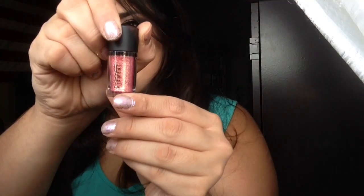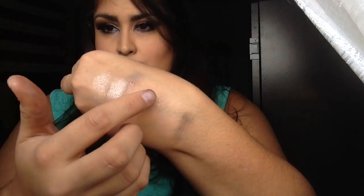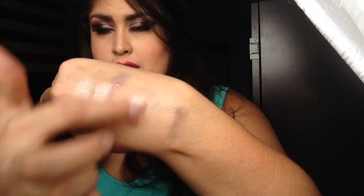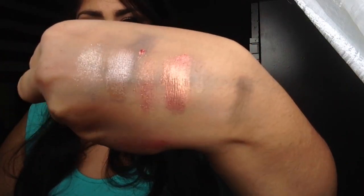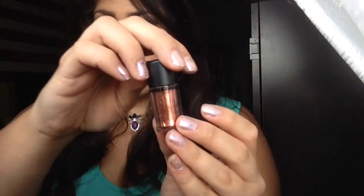The next shade is Rose, and this one was a little bit underperforming for me, though I love the shade of it. This would be one of those shades that you apply wet or you apply over a primer, otherwise you're not going to get optimal pigmentation. So this is without any primer, and this is applying it over Fix Plus. There you go. That's over Fix Plus. As you can see, there is a noticeable difference. I'm sure you guys can see it. But that golden reflection is like everything. I love it.